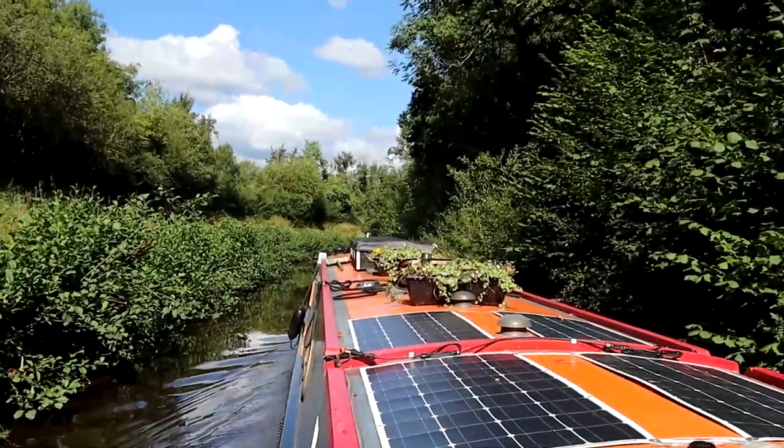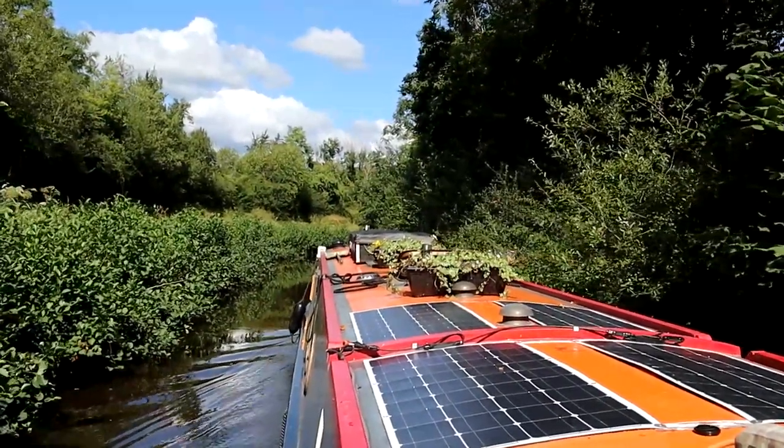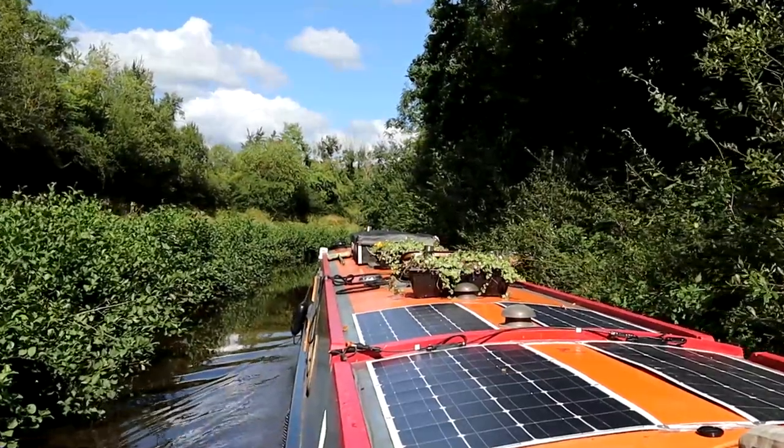As you can see, the locks in the river are one of the most narrow on the system, so the likes of our boat is a perfect fit. The only thing is, we wouldn't like to meet a boat on the opposite side with how overgrown it was.